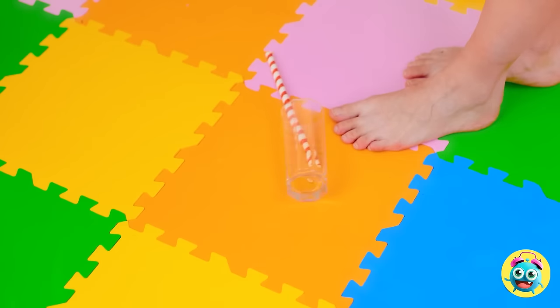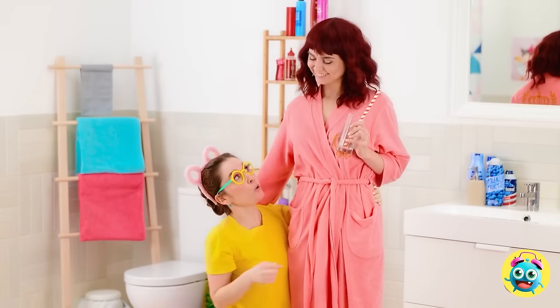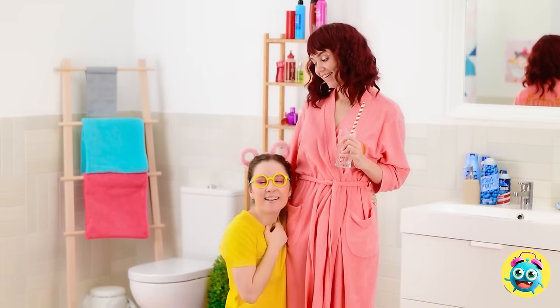Oops! Sorry, Mommy! Don't worry. It's easy to clean. Thanks, Mommy! So can I drop more things on the floor? Don't do that, sweetie.